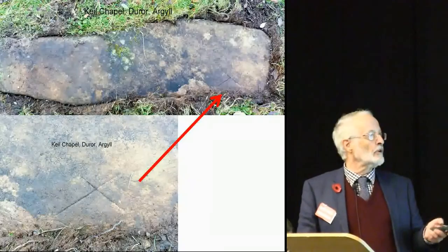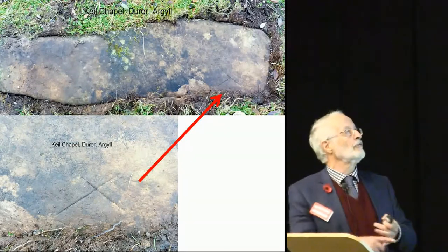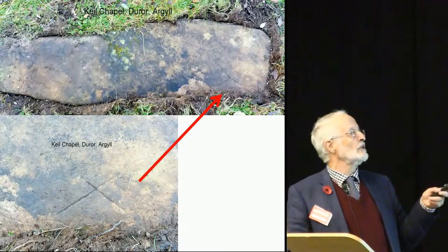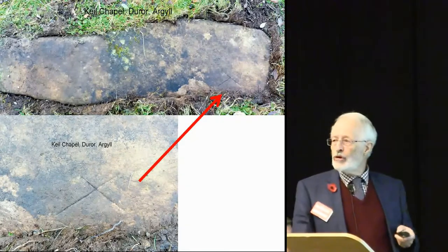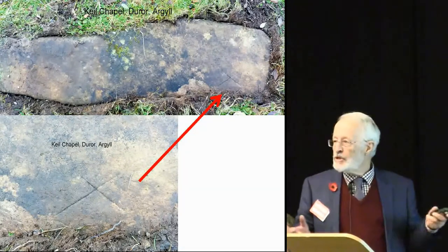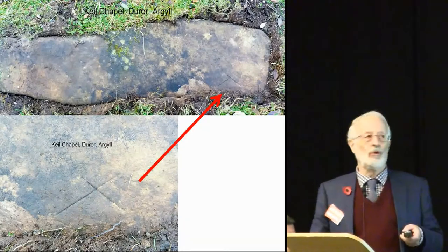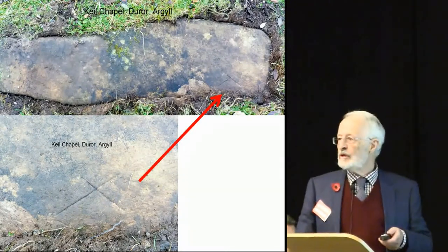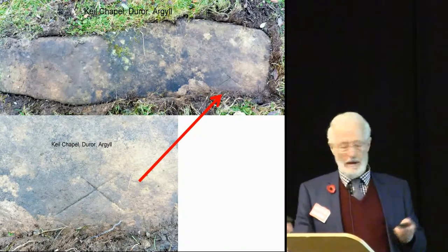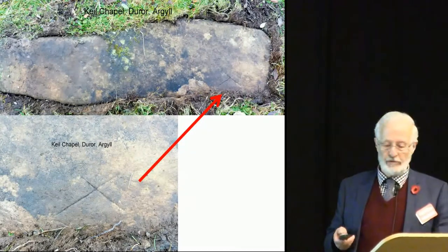And here are just some of the ones that come up with a question mark. This one, a sandstone slab, 155 centimeters by 25 to 35. And you can see there's an X here. It's in the wrong place to be a cross or a saltire. Is it a mason's mark? What's it doing? It's lying north-south at the north corner of the church. This was only discovered because my wife tripped over it and laid it bare. It's now covered by a rather more substantial layer of turf to protect it.